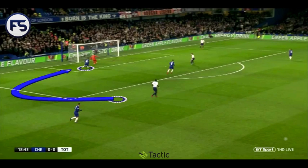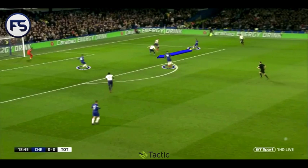And by the time Lloris is prepared to make that pass out into the fullback on the left side, Hazard's run has forced him into a mistake, and he gives it straight to Pedro. So by the time Pedro receives the ball, he can make a pass into either Hazard or Higuain, and they have an opportunity to score. Good pressing from Chelsea, much better than recent weeks.